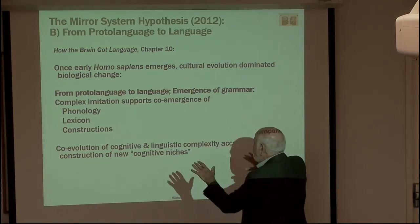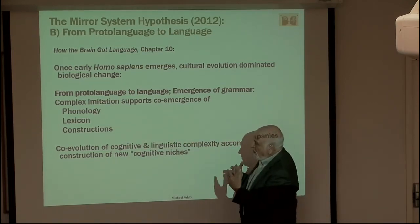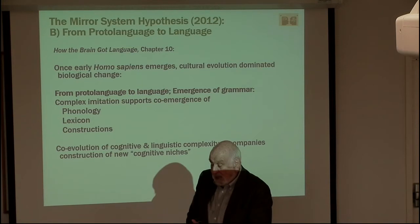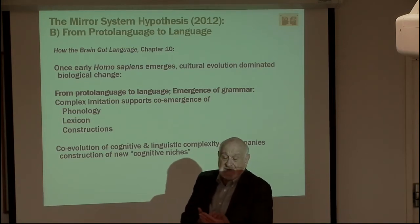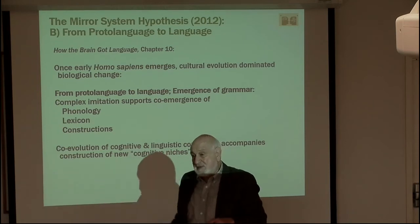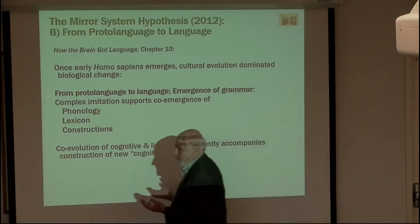Phonology, lexicon, constructions all co-evolve, and as we learn ways of putting words together, we begin to put words together in ways they haven't been put together before. And this may be irrelevant wordplay, or it may allow us to define new concepts. And so again, we have a spiral: we build new concepts of the world, we build new ways of expressing those concepts, and each one feeds into the other. So now we've got from hand to symbol. And not just from hand to symbol, from hand to language.